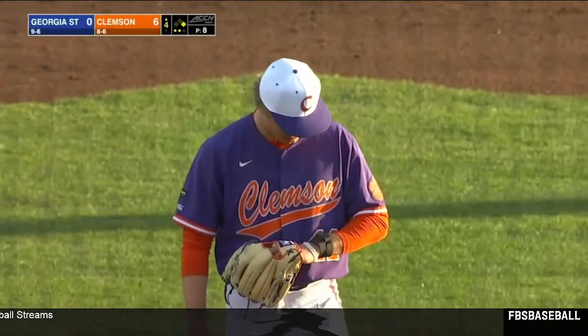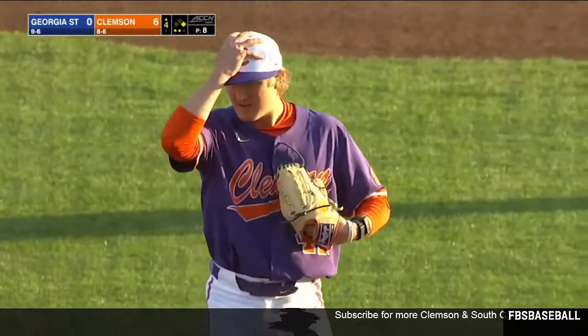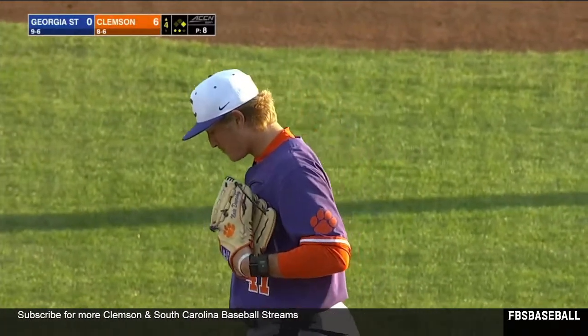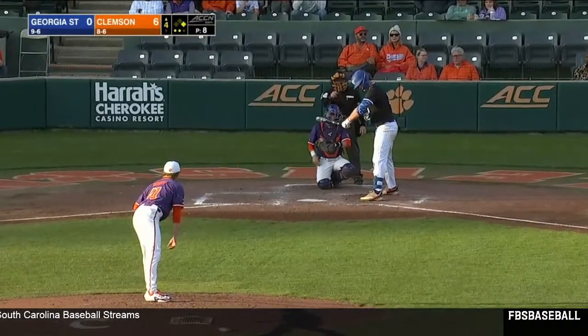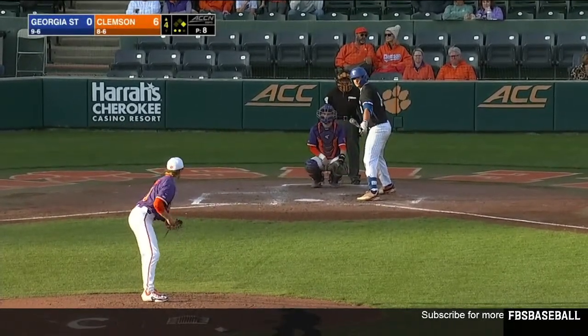Interesting that they called a breaking ball there. They must have confidence in Dvorsky's breaking pitch thrown on a 2-2 and 3-2. It was often said that if you're going to throw a breaking ball on 2-2, you have to be willing to throw it on 3-2 as well.